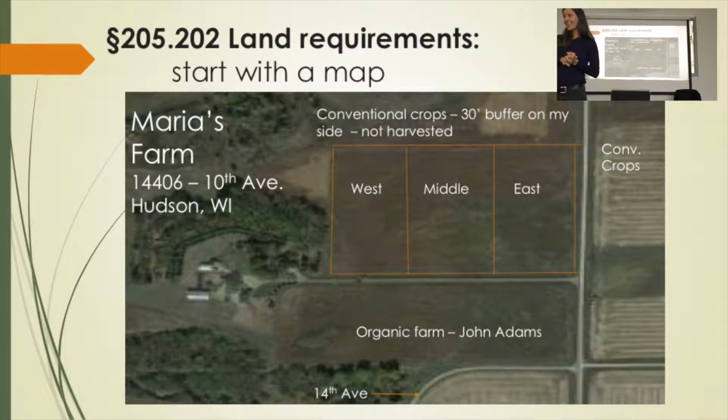Sometimes you can't get everything in land. It's hard to find land. It's expensive, right? You have to take what you can get. You can certainly plant a hedgerow. They take a little while to come, right? So a nice option. Yeah. Any other questions?